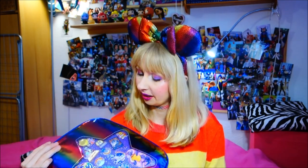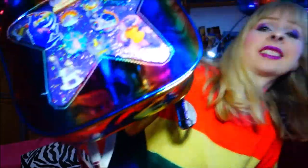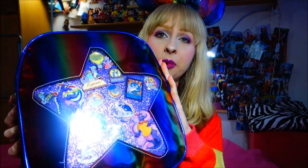So, hi, I'm back. It's finished. You saw how I put all the pins in, how I put the foam in the bag, and how I stuffed it with a pillow. And here it is. In the camera, the actual bag looks very dark, but it is rainbowy, and now inside purple glittery.